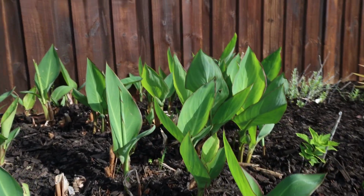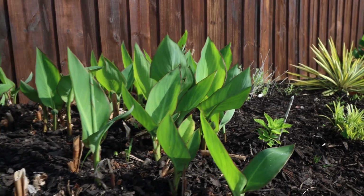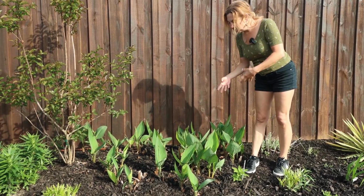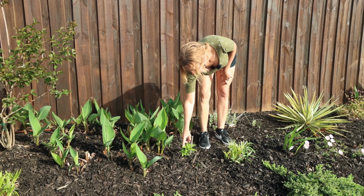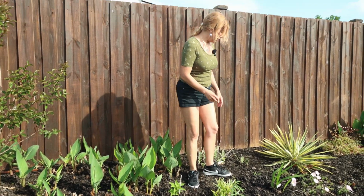I have canna lilies up in here. These canna lilies, same deal. Amazing propagators. They just spread like crazy. So I keep digging them out from other areas of my yard, put them out here. This is a Joe Pye weed that looks like nothing right now, but it came from my in-laws' property. And wait until I show you that in a couple months.